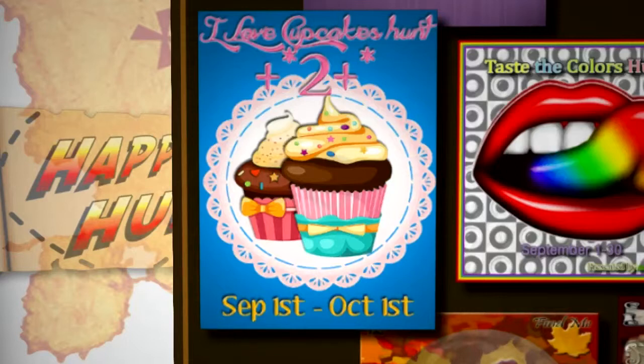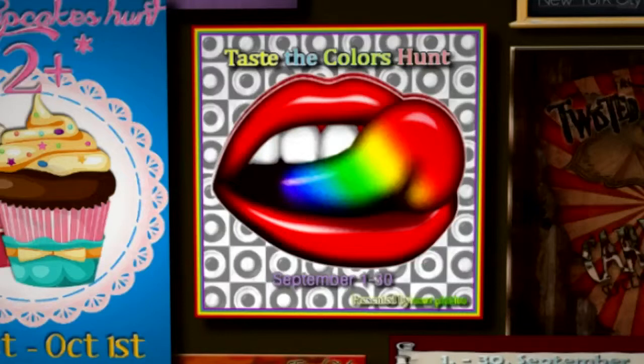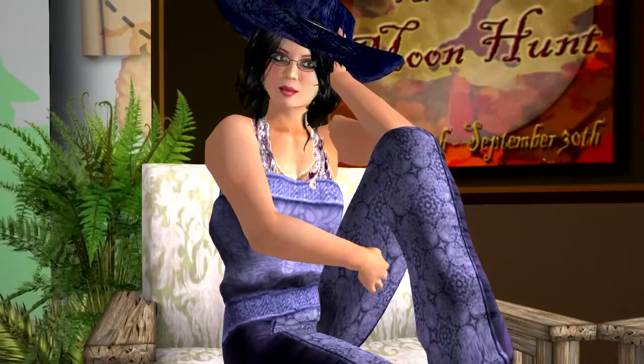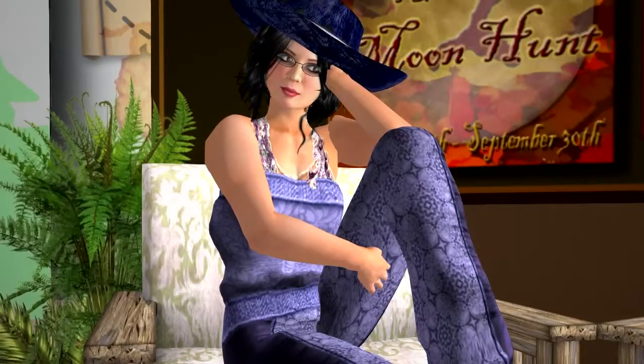The last hunt I'm going to mention is a sour pickles hunt. It's called Taste the Colors, and having just come off the cupcakes, exactly what you want to do. It runs all of the month of September, and the theme is interesting. Each store is randomly assigned a color, and the hunt items are to be geared to that color. So it's going to be a whole variety of kinds of things, I'm sure.